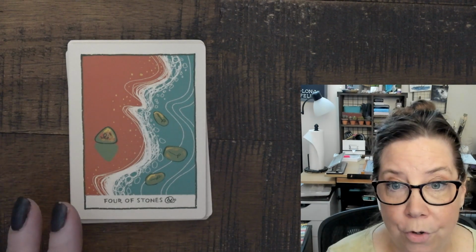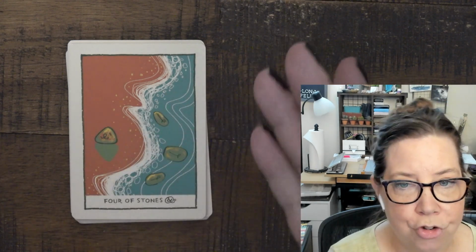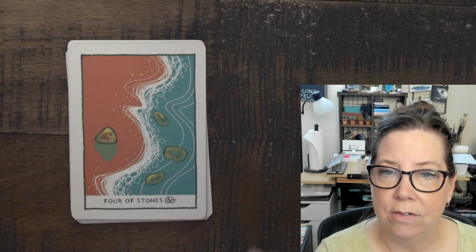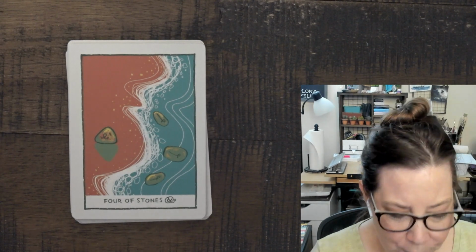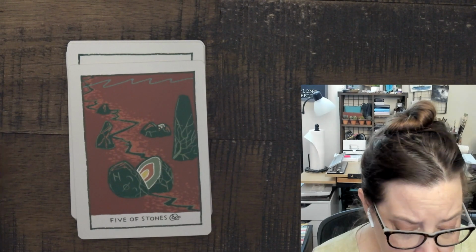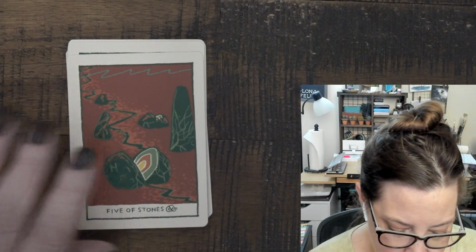Again, Four of Stones for me is about stability. We have this stable shoreline, we have the water, we have the earth. All things are sort of stable here. We've got a stabilized land edge, which I think works really well. I love this Five of Stones, this shake-up energy that comes in with the idea of the earth cracking. I think it works really beautifully.